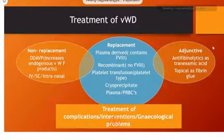This is really very important. It plays a role, especially in countries like ours, where we have significant resource constraints, though actually we are overcoming it lately. So it's the antifibrinolytics, or especially tranexamic acid for the mucous membrane bleeds, and topically we can use the fibrin glue. Actually, these can act like magic, especially in patients with menorrhagia.